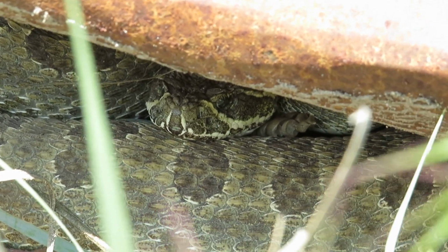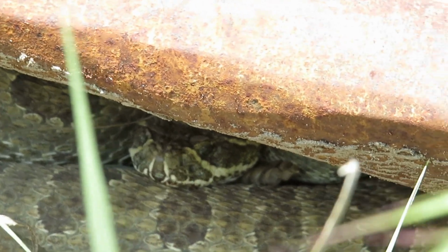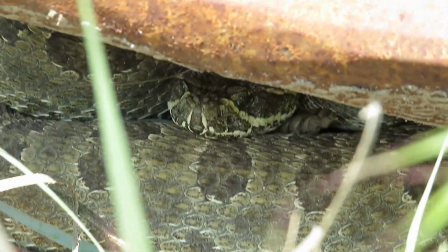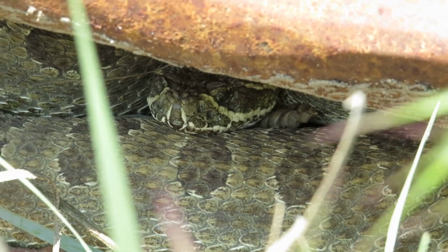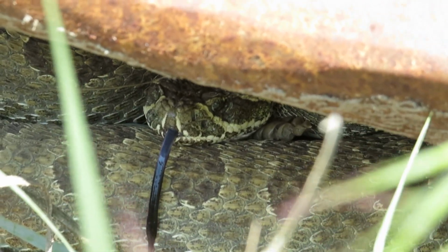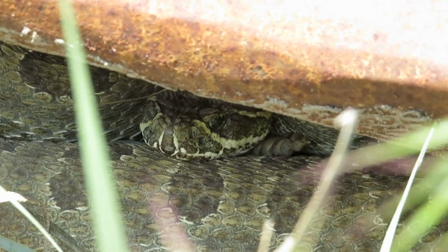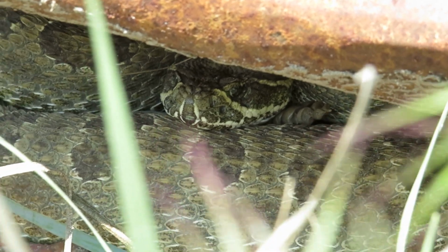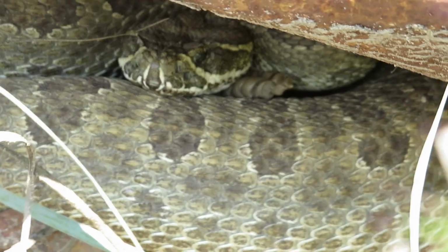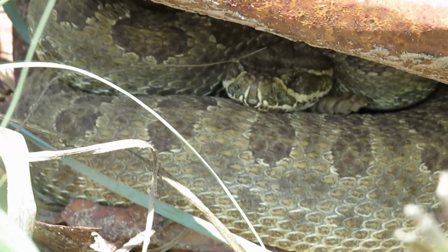And the female will gestate over summer, give birth usually in late August, early September. Babies will go out, try and find their first meals before finding hibernacula to sit down in. Anyway, so we're going to try and get a photo or two here, and then leave this one be. Alright, so this snake is pretty comfy tucked here, so we're just going to leave him or her be where she is.